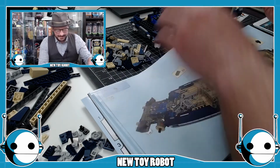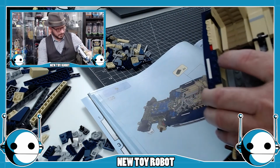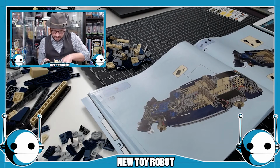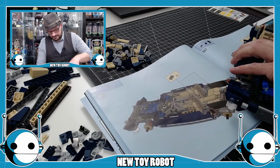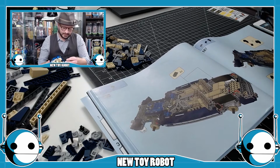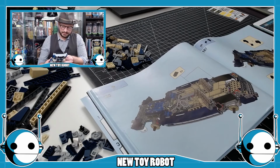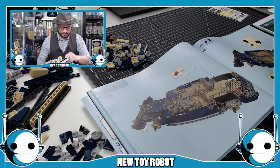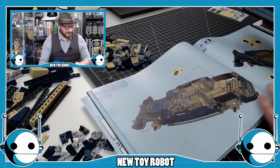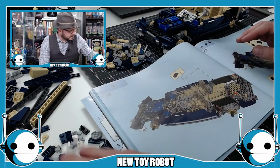How does this piece fit? There's nothing to attach it to. What am I missing? Oh, right. Okay, so this is going to go like that. I was a little confused. I couldn't see where this was supposed to stick in. Okay. And then this one's going to go like that. Okay, this is what holds these in place. Okay, that makes sense. That's cool. I was super confused for a second. Okay, that's going there. And then need two of these.